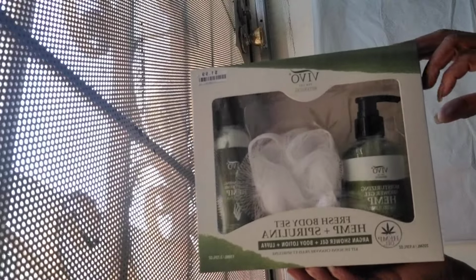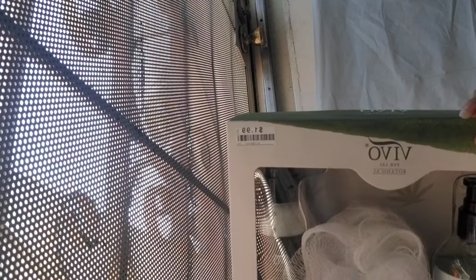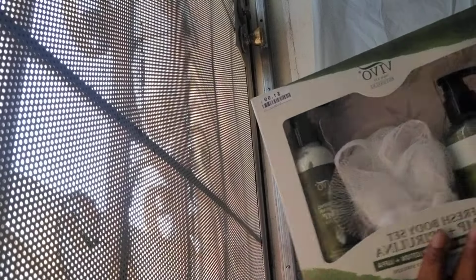But anyway, I'm going to start with this Biglots haul, not a long one, but I want to share these wonderful products that I found. I'm going to start with this first one. It's called Fresh Body Set Hemp and Spirulina. I think that's what it's called. Look at that, guys. The price is $1.99. Nice package, and you get in here a shower gel, body lotion, and a loofah. They're calling it a loofah.